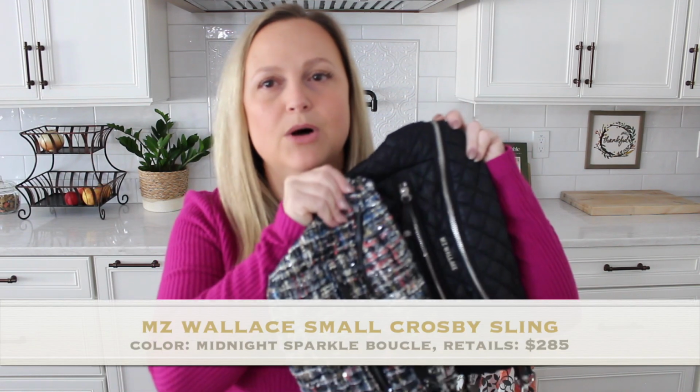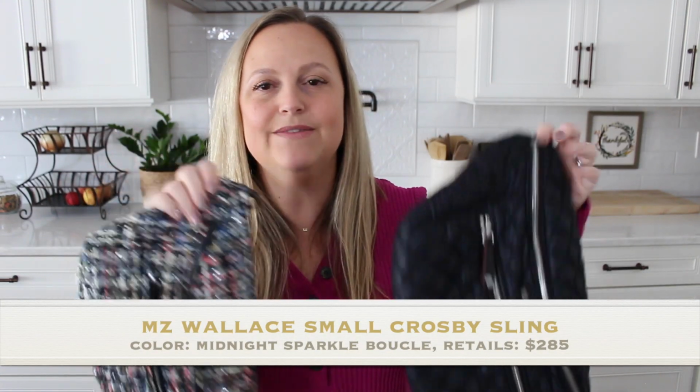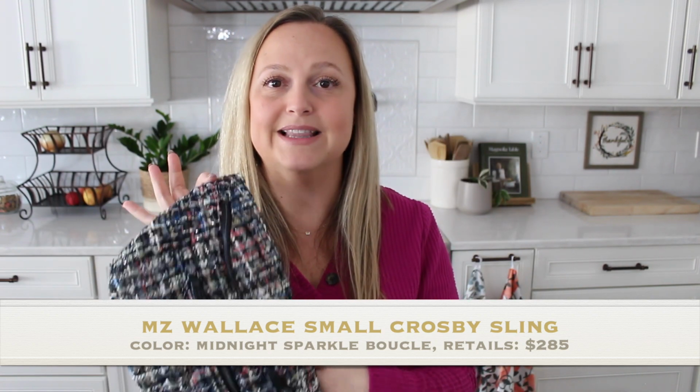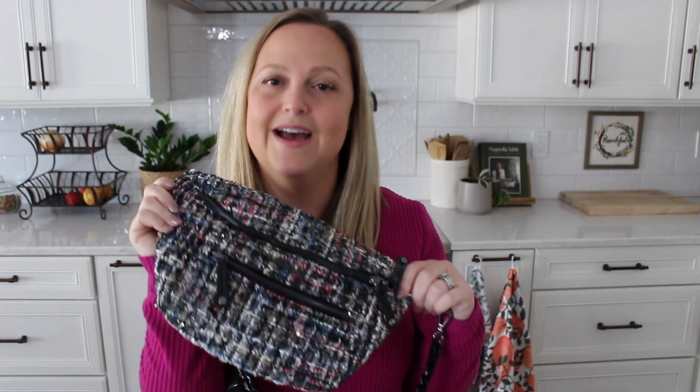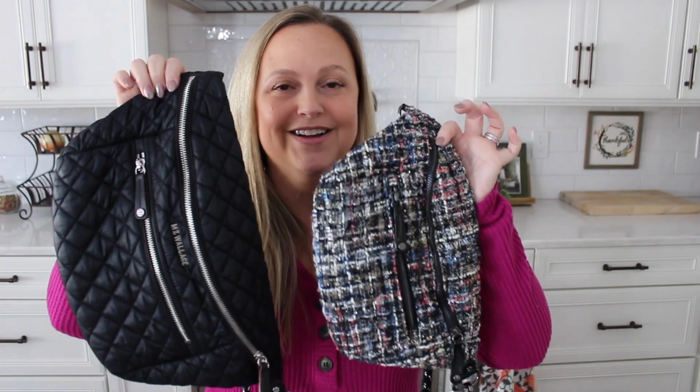Jumping into my number 2 sling bag, which is very close to my number 1, and that is the small Crosby sling bag. I wanted to make sure I mentioned this, even though it is so similar to this one, because I have been loving the size of this one. I've only used it a handful of times because it is newer to me, but I really like the way that it packs.